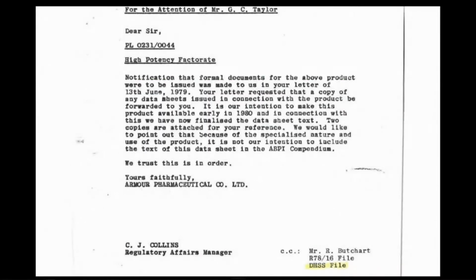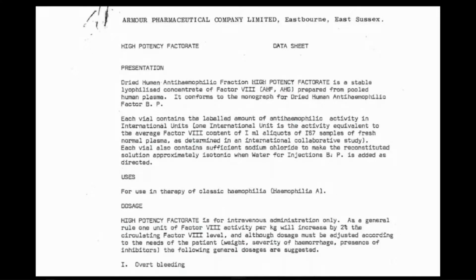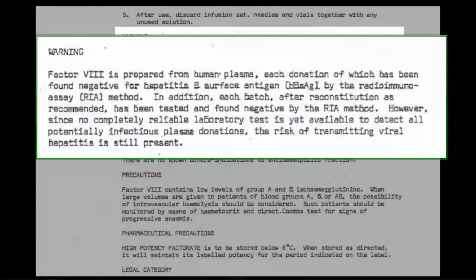If we go to the third page, we can see the data sheet being sent to the licensing authority. And if we go over 2 pages, it should be to page 5, we can see under the heading warning, again, similar terminology to elsewhere in the documentation. Factor VIII is prepared from human plasma, each donation of which has been found negative for hepatitis B surface antigen by the RIA method. In addition, each batch after reconstitution as recommended has been tested and found negative by the RIA method. However, since no completely reliable laboratory test is yet available to detect all potentially infectious plasma donations, the risk of transmitting viral hepatitis is still present.